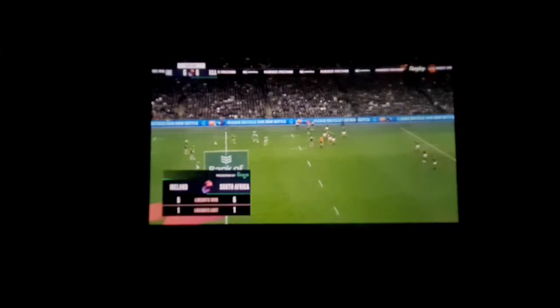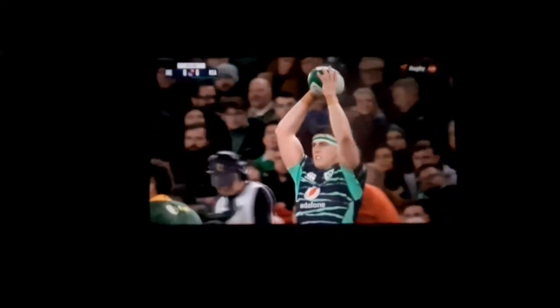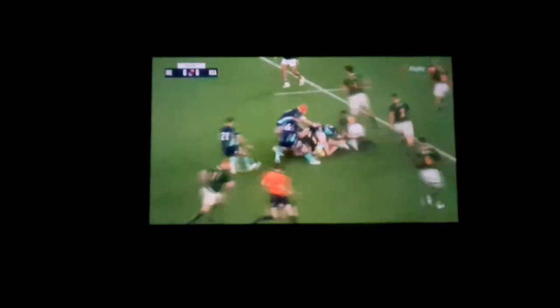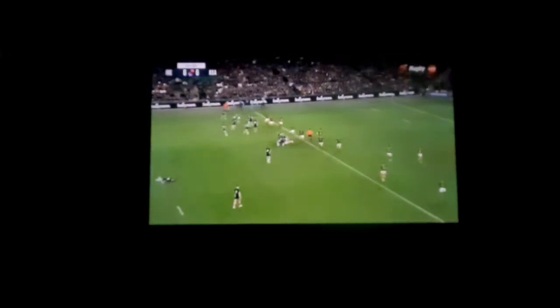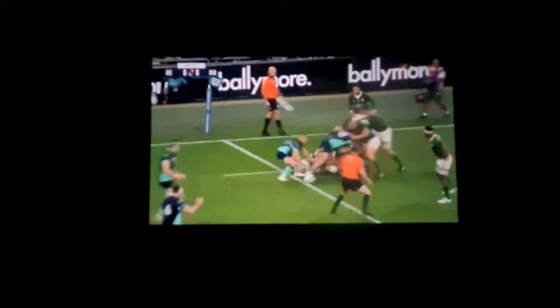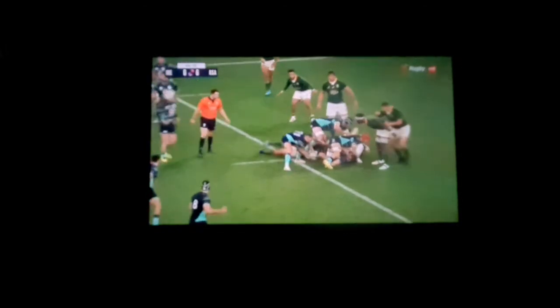Hold the gap. Hold the gap. Sheehan over the top, Gibson Park, little inside ball from Sexton to Hansen, and then O'Brien carving his way through, chased down by Visser. Sexton has stayed down as well. James Ryan. No hands. Gibson Park, Byrne caught by Orense. Ireland down a man for now, and a significant man in Johnny Sexton too.